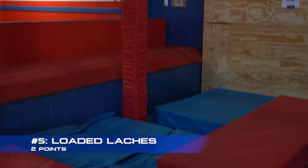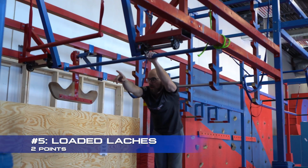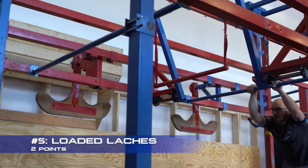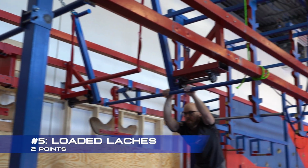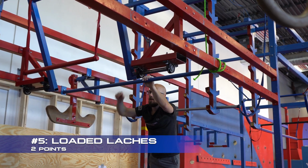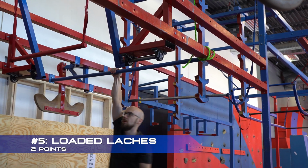Your first point will be getting to either the stationary blue bar there, or if it's some of the older groups, we'll be getting onto these bars here, depending on your configuration for your age group, which we'll describe the day of. Swing through.